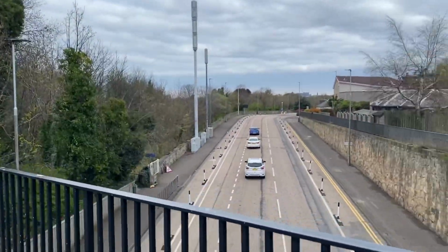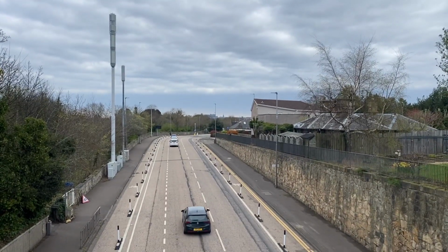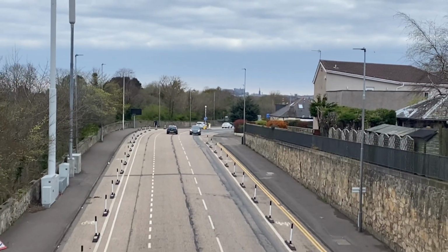And suddenly we're back in civilization, folks. Crossing one of the main, not a main road, but one of the roads here in Edinburgh. You can actually see the castle way in the distance. Look. So we're actually not that far out the centre, really.